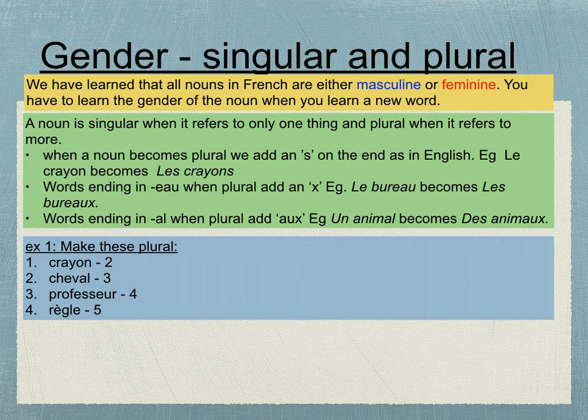So let's see how you would get on making these things plural. You've got 4 different nouns, and after each one you've got a number to illustrate how many you've got of each one. So for example, the first one, crayon, crayon, 2, deux, you would write down deux crayons. So you need to write the number as a French word and do whatever you need to do to the ending to show me that it is now plural. You'll now need to pause the recording to give you time to do this activity.